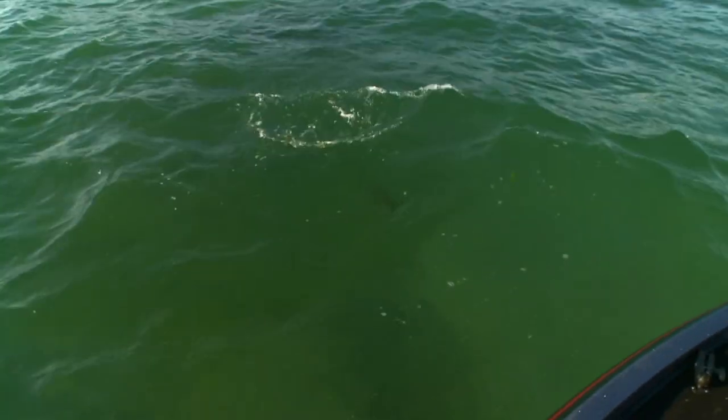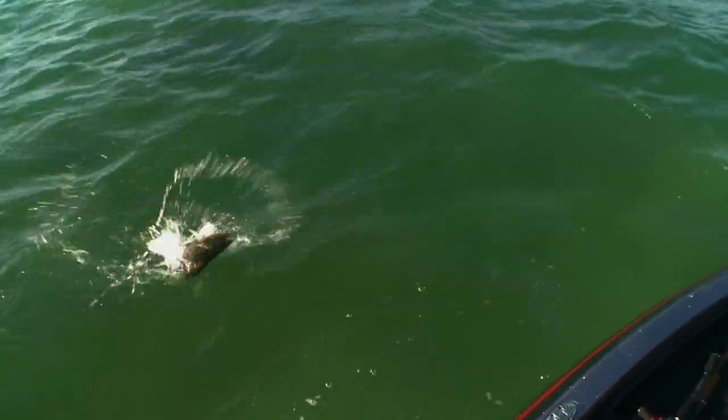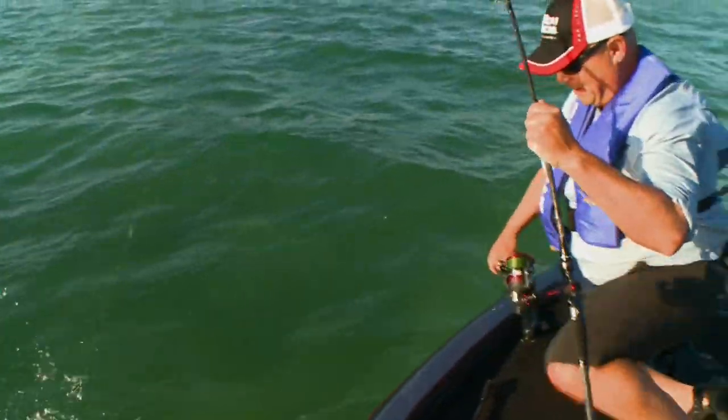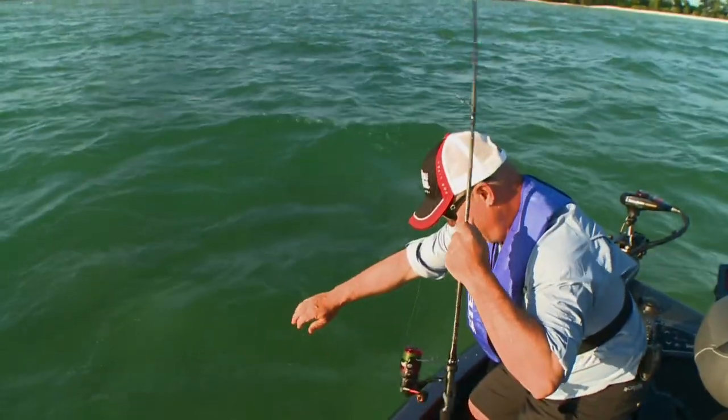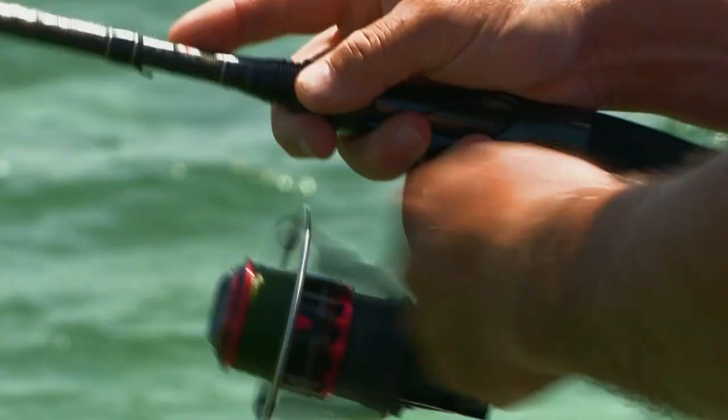There's a whole pile of fish following this one again. There's a bunch down there, but this is a definite horse right here. This is a nice one. There's a whole pile of fish following. Come here, baby. It's one of the easiest techniques to do though. Just cast it out and let the fish eat it.